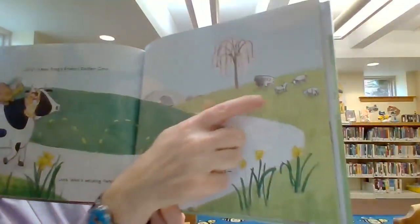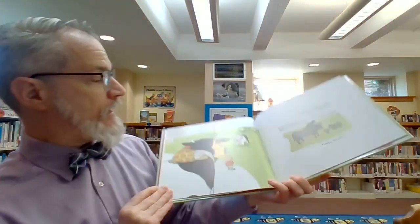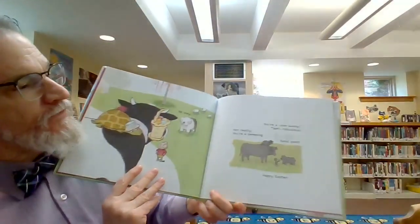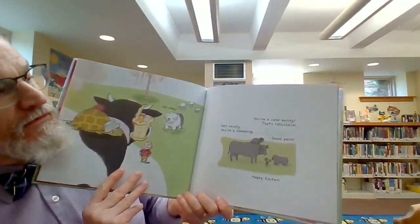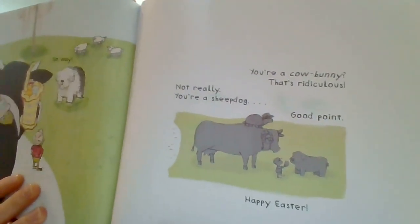What do we see over here? Looks like some sheep. What sound do the sheep make? Baa! No way! Ooh, what's that? It's a dog! You're a cow bunny? That's ridiculous! Not really. You're a sheep dog. Good point. Happy Easter!